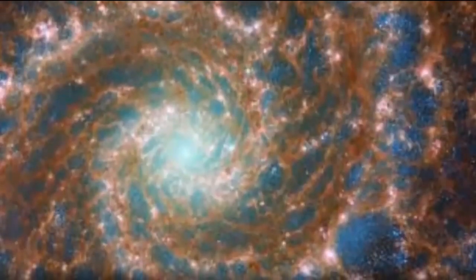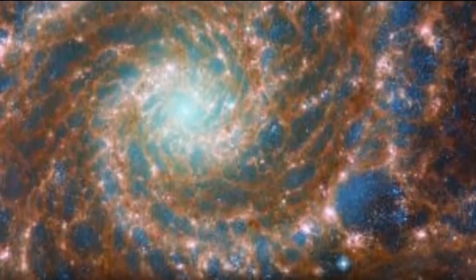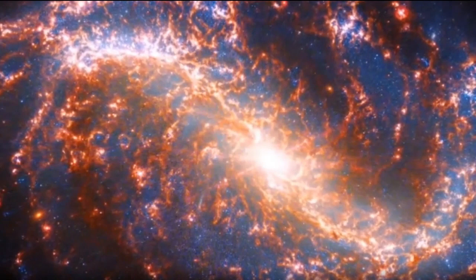Here you can see the Phantom Galaxy. Its special spiral form is just extraordinary and is one of the most beautiful and wonderful things that exist in the universe.